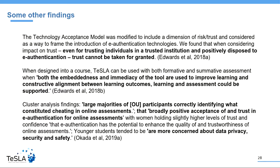So what else we found was something to do with the embeddedness and the immediacy of the tool, because it's completely there within their VLE and it's accessible. It can just be invoked as and when it's needed, and students don't go somewhere else. Their data is not sent off somewhere else, and that seems to have benefits in terms of aligning everything between the teaching, assessment and learning outcomes, to fit together and work together.